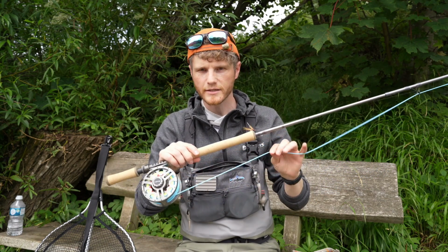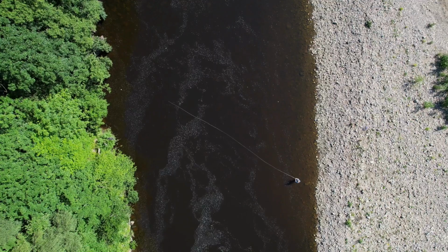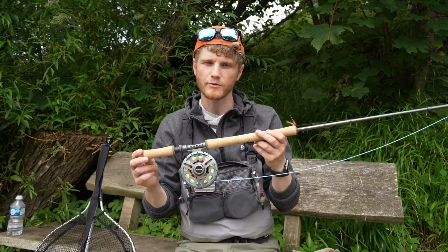I've got a shooting head system on here. Now this will allow me to cast further on those wider pieces of water where I need to get right onto the far bank with minimal effort. And this is a really, really satisfying way of fishing down a pool.